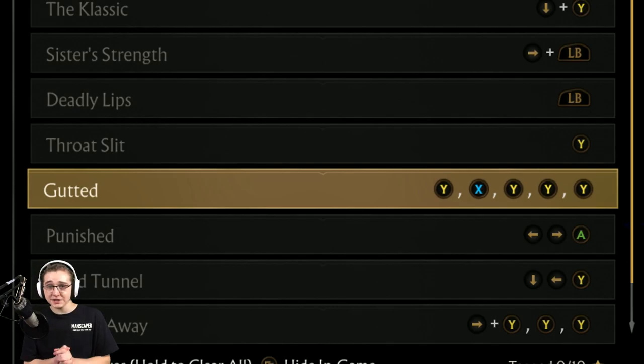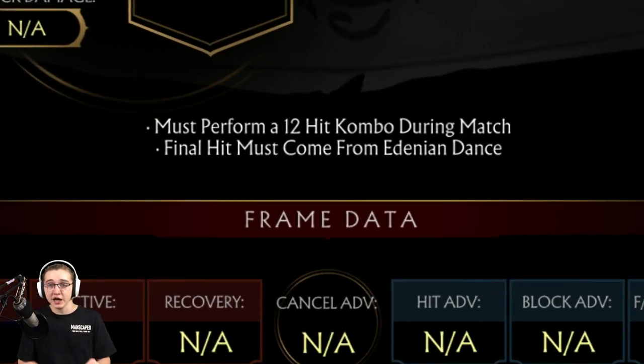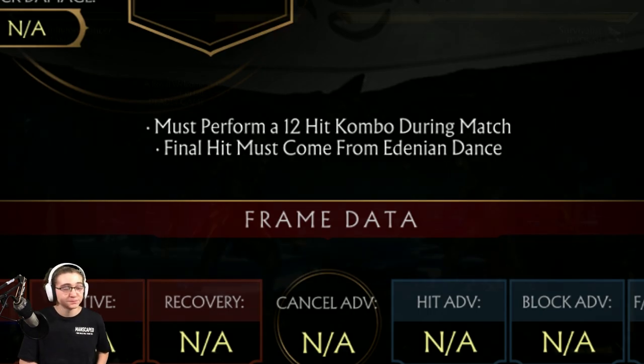Alrighty folks, so next up is the gutted brutality, and this is a great example of going from 0 to 100, considering our last brutality simply required that we tap Y or triangle. This brutality requires that we perform a 12-hit combo. A little intimidating, but I'll show you the example that I use. And again, our final hit itself, after you perform that combo, has to come from the Edenian dance. Let's hop right into it, guys.